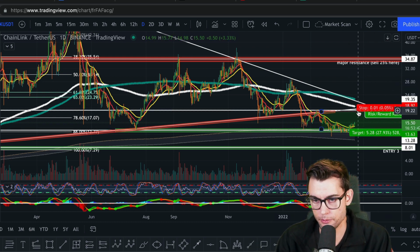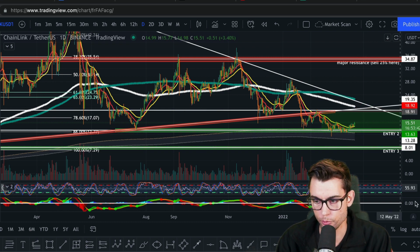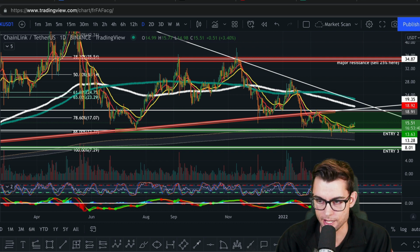And if we get up here, I'll probably risk a little bit more. If we come down here, I'll risk a little bit more. If we come down here, I'll risk a little bit more, and get the really good entries that I want.